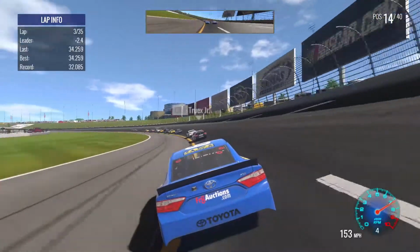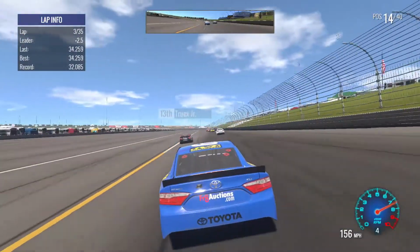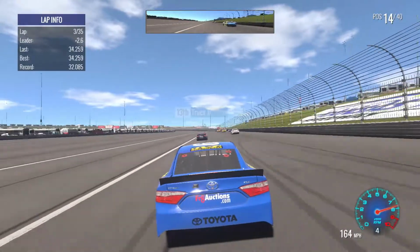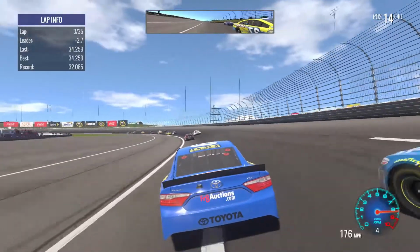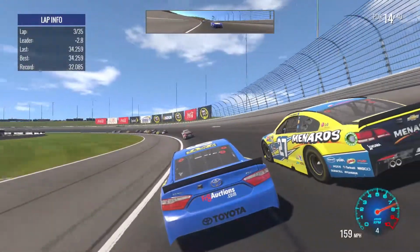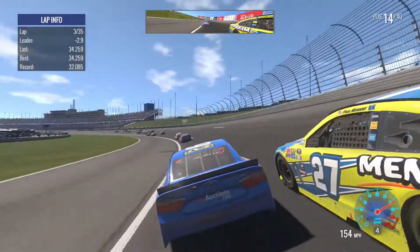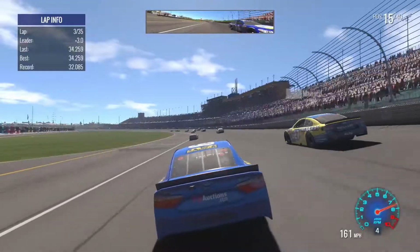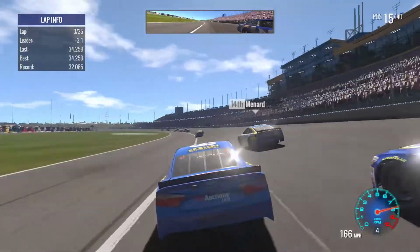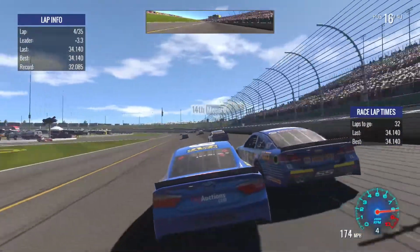I mean, we are sticking with them in the corner, but there's just so much faster on the straight, and I don't have any drafting help. Here comes Menard on the outside. He's obviously faster than me right now. We're definitely faster in the corner, but coming out and on the straightaway, we have no chance to stay with him.